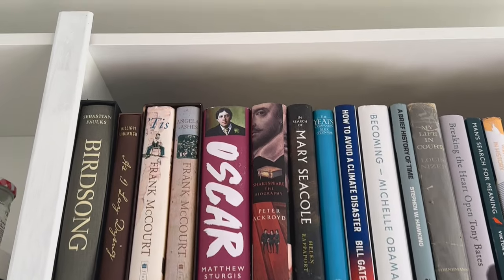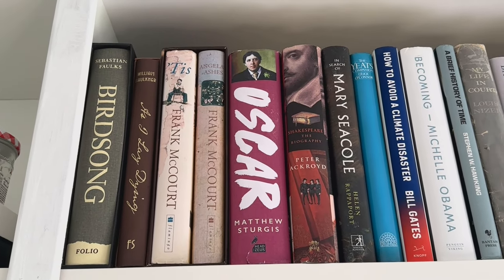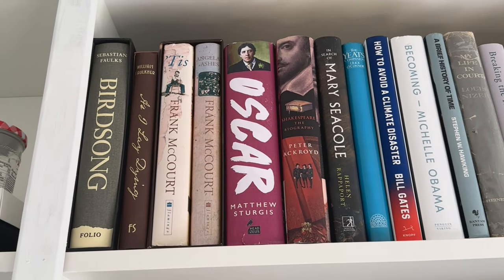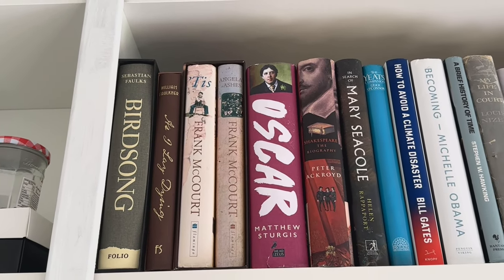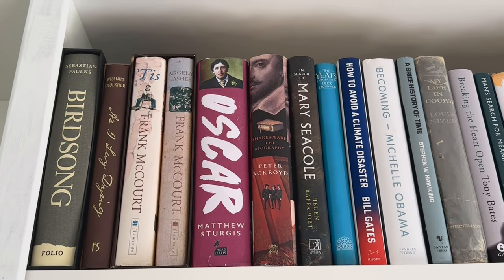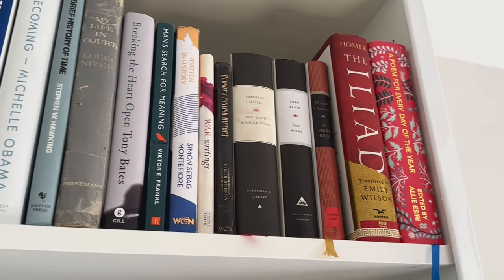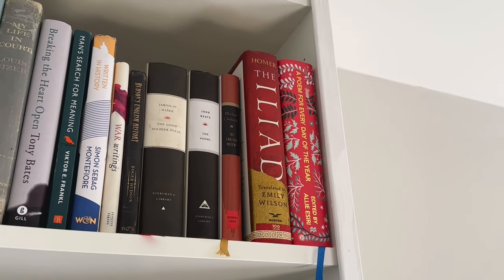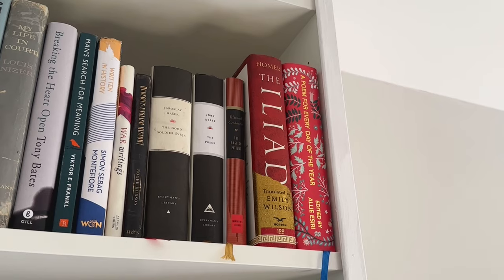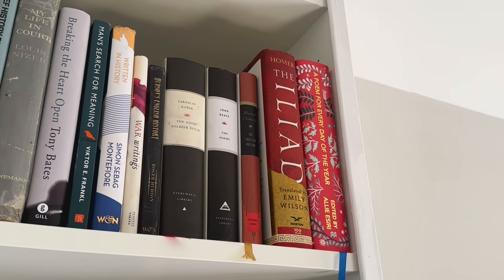Let's start with the shelf up here. As you can see, I've got Birdsong over there. That was actually a gift from my uncle. It's probably one of my most prized possessions. And then I've got a fair few hardbacks going across there. Obviously the Emily Wilson translation of the Iliad, and I'm currently reading her translation of the Odyssey.